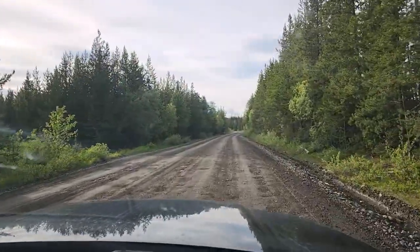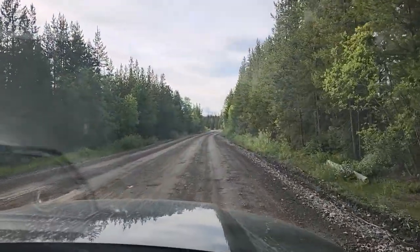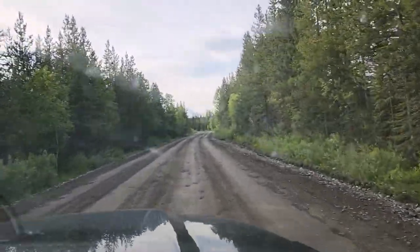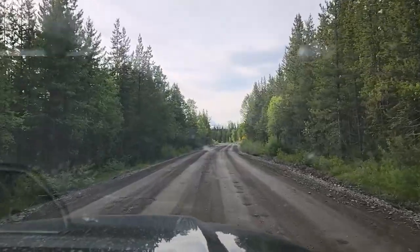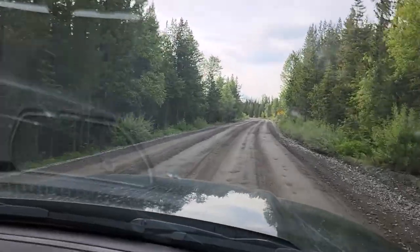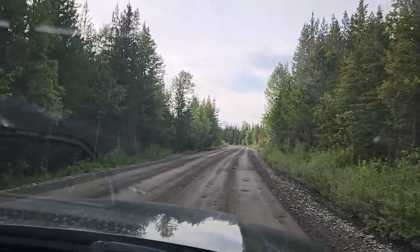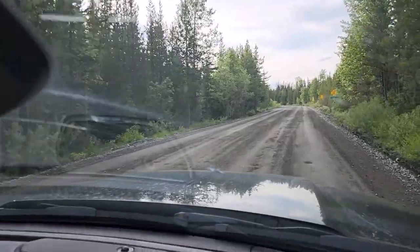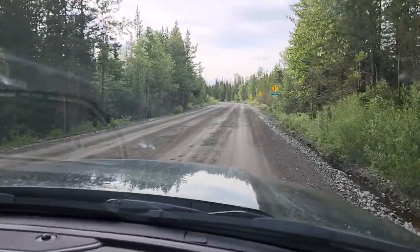We are 35 kilometers from the put-in, where we can put our barge in the lake. We're doing a lot of bobbing and weaving. Yeah, we're trying to avoid the rough road here. We're only traveling about 25 kilometers an hour because there's a lot of potholes in this logging road. It's pretty brutal, actually.